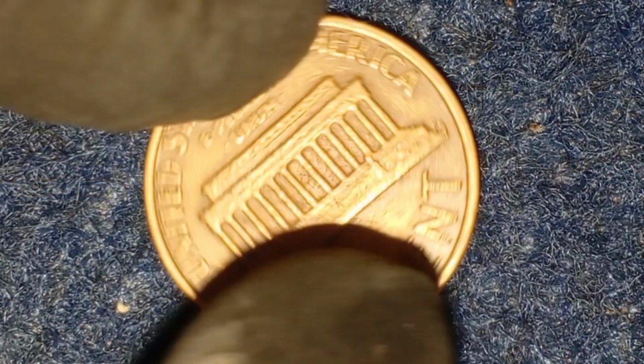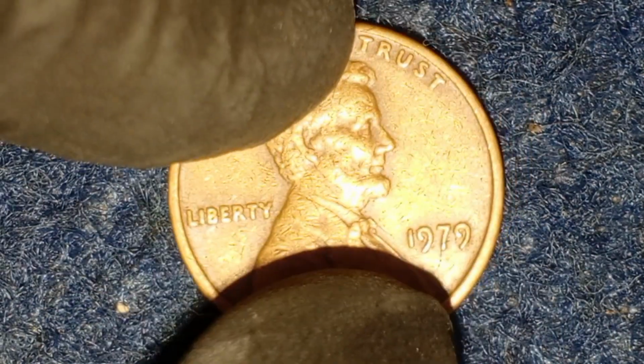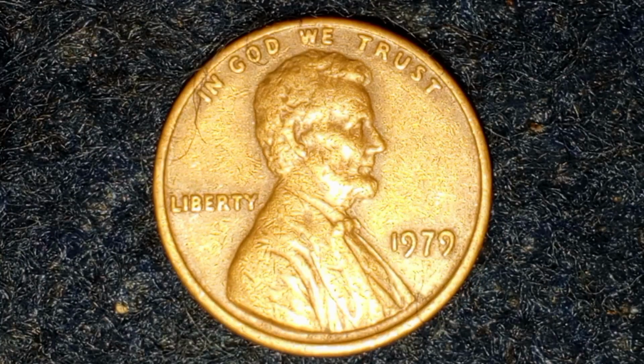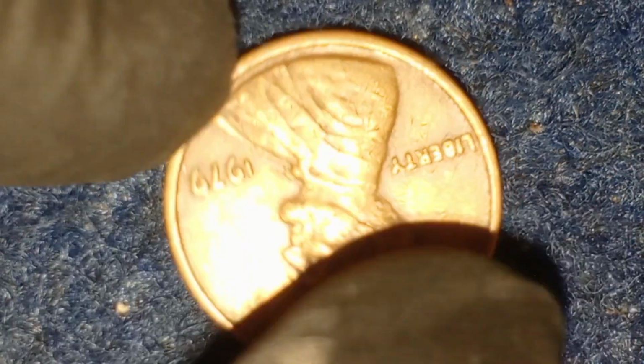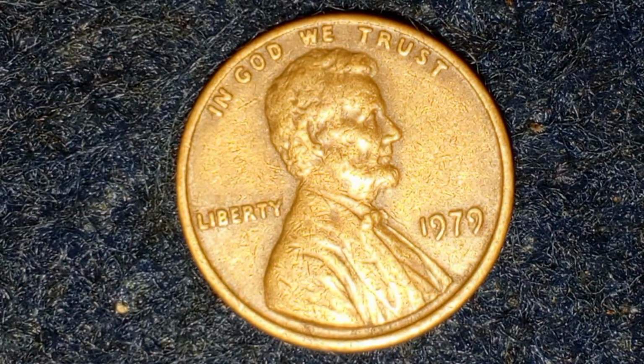The 1979 penny was struck during a time of transition for U.S. coinage. Inflation was rising, and metal prices were starting to influence minting decisions. But in 1979, pennies were still made with the original copper alloy, 95% copper and 5% zinc. These coins weigh about 3.11 grams and have a reddish-brown tone when uncirculated.